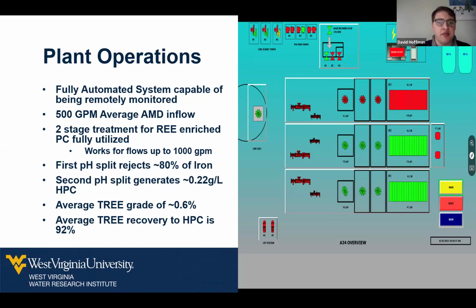So the TREE grade of that material, or the total rare earth element grade, is about 0.6%. So only about 0.5% of that 0.22 grams that comes out of a liter of AMD is rare earth. So it's a very small amount still. We can recover about 92% of the total rare earth element from the HPC created during acid mine drainage treatment.